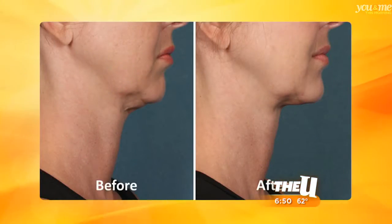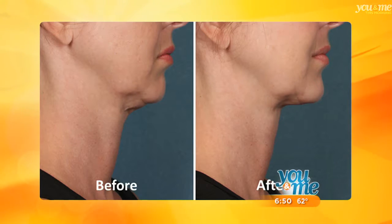So what's really new and exciting is Kybella, which is by Allergan. This is where you use an injection. It's a liquid of deoxycholate, and you do multiple injections, about 10 to 15 injections. It takes about 10 or 15 minutes. Then over the course of 6 weeks, it dissolves the fat. You have to do about 2 to 4 treatments.